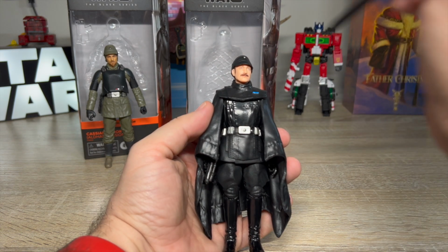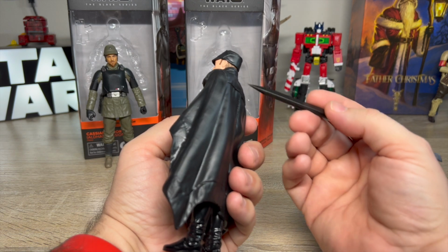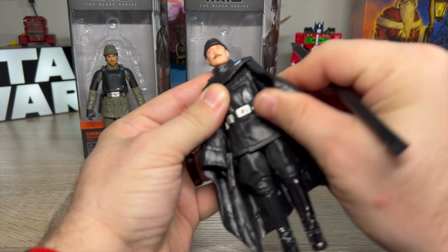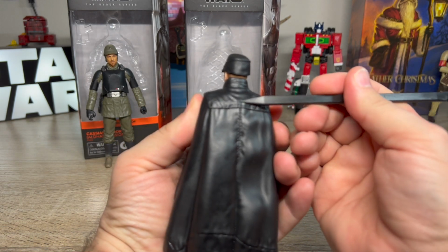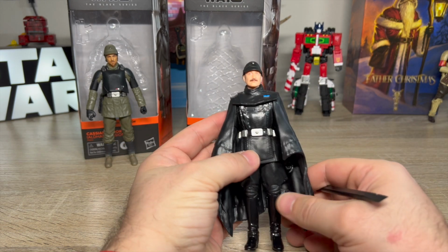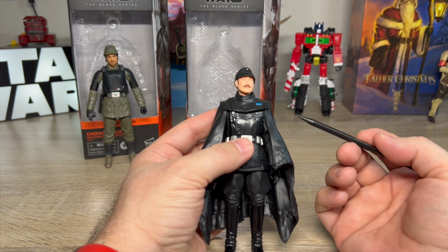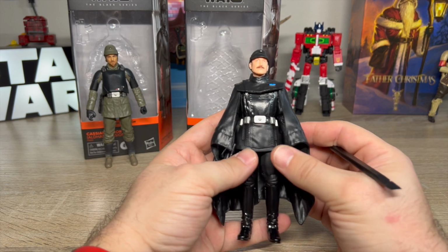The cloak, if you want to, is glued on, but it's not hard to remove it. It's a little loose anyway. You can see as I wiggle around, it's loose. It's just kind of glued right here on the back, but you can get that off and clean it up pretty easily, if you want to take the cape off and give it to someone else, customize it a little bit.